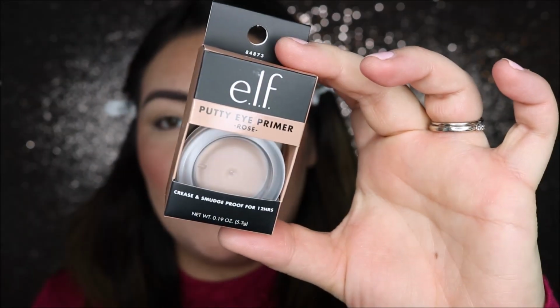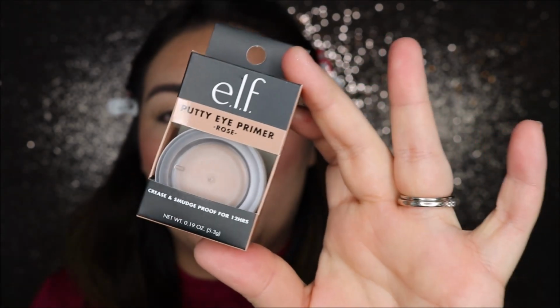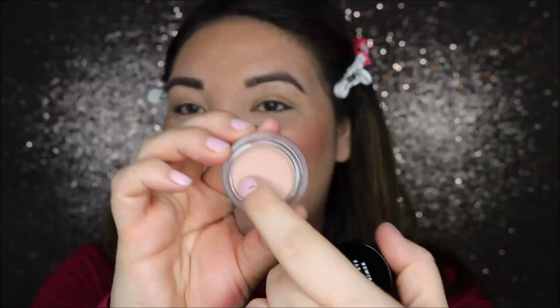I picked this one up from Ulta and I think it was only like $3, and they have a bunch of different colors. It does feel a little bit stickier. I feel like the paint pots feel a little bit, I don't know, it kind of feels just like it. I might have to do a comparison video and test them out side by side. But yeah, we're gonna test this out.